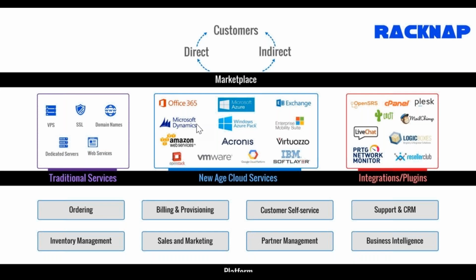So to summarize this slide, RACNAP is an end-to-end ERP of cloud services, offering end-to-end capabilities from the time a lead comes onto your portal till the time he's converted to a customer and he's being offered the service and he's being supported. The end-to-end capabilities are supported by RACNAP.